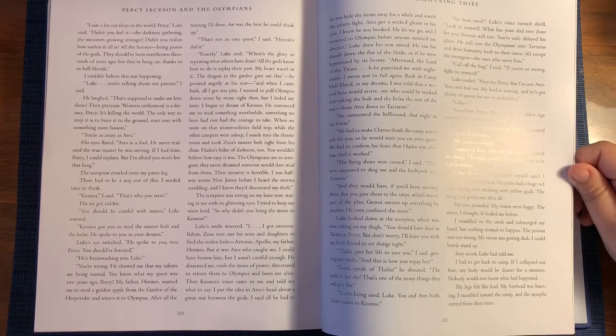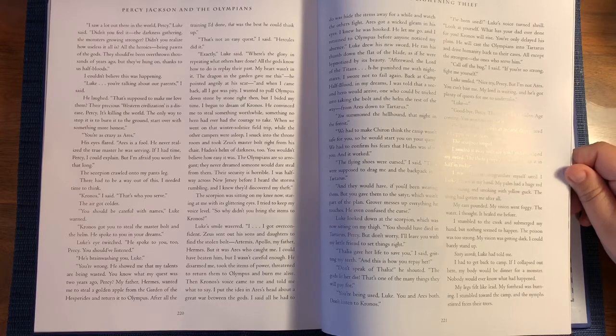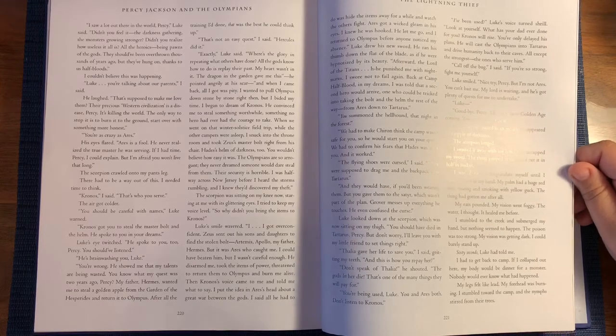His eyes flared. Ares was a fool. He never realized the true master he was serving. If I had time, Percy, I could explain, but I'm afraid you won't live that long. The scorpion crawled onto my pant leg. There had to be a way out of this. I needed time to think.